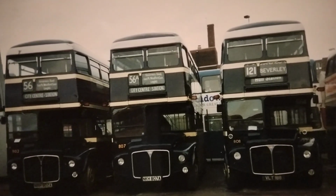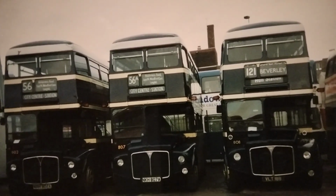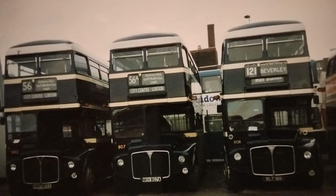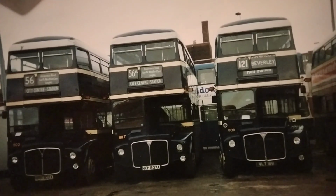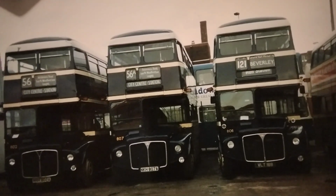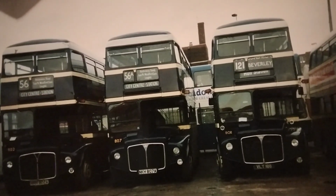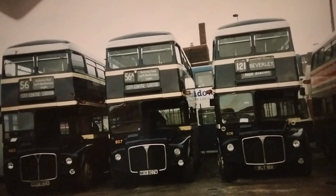As you can see from the photo, by this time, which is about 1990, they were trying the Routemasters on different routes as well as the 56 and 56A. So 808 is carrying the blind for the 121 to Beverley, and they were used for a time in about 1990-1991 on a half-hourly short working of the Hull to Scarborough 121 service, just between Hull and Beverley. Two buses provided the half-hourly frequency between them.